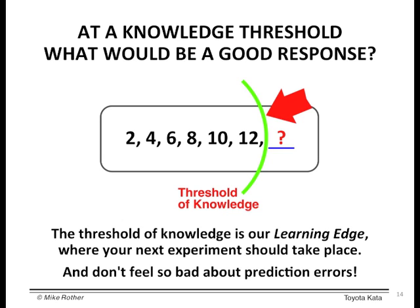But the interesting thing is the threshold of knowledge is where the next experiment should be. And if you practice Improvement Kata, you get much, much better at seeing the threshold of knowledge. You discover they're all around you. And at first it's kind of disconcerting. You're like, oh my gosh, all this stuff that I was so sure about isn't actually necessarily true. But shortly after that, you start to go, this is so cool. I know exactly what to test. I know exactly where to test. I know exactly how to do the test. I know how to set it up so it doesn't hurt anything. And it becomes a very interesting approach.